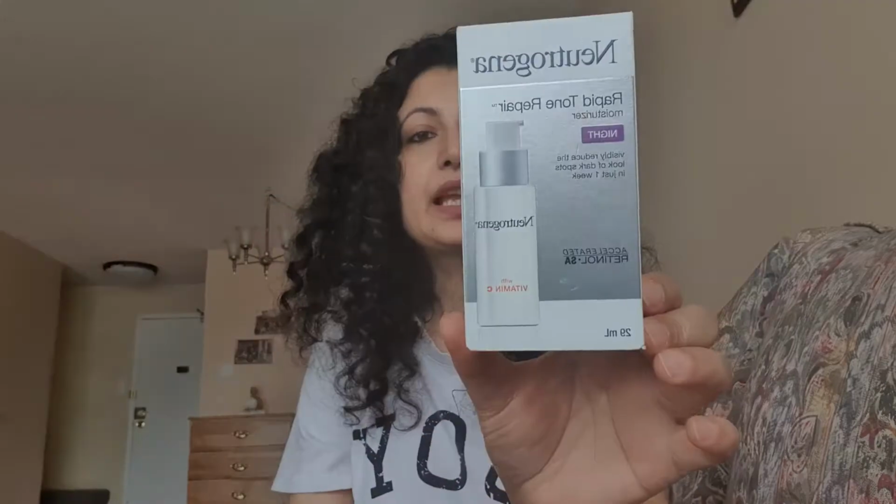But recently I got to know about the Neutrogena Retinol Rapid Tone Repair Moisturizer. So this one has retinol as well as vitamin C, and it says that it reduces the appearance of dark spots, improves discoloration, it improves the skin tone, it improves the clarity, and it also smooths fine lines and texture. And you're supposed to use it at night.